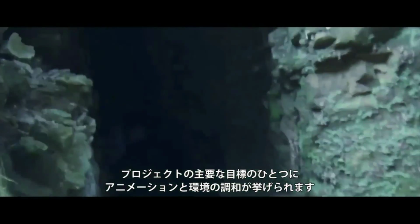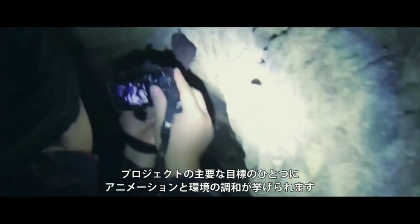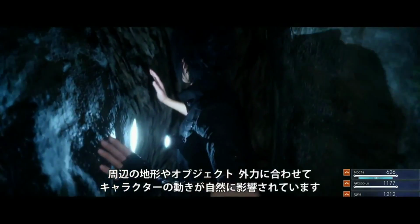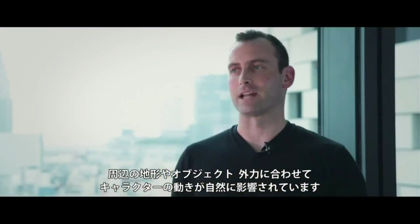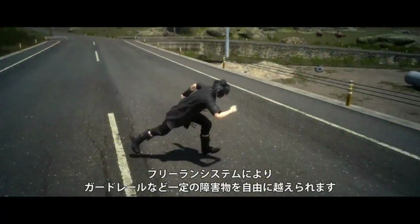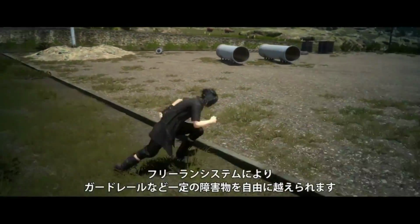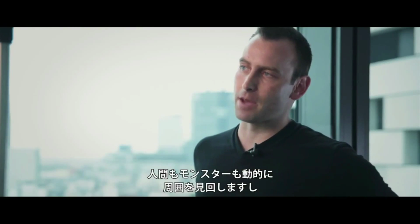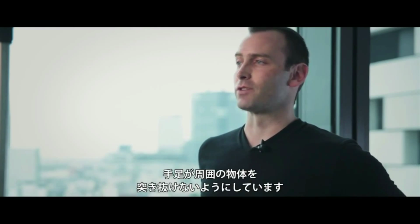One of the big focuses for Final Fantasy 15 is really to ground our animations in the environment in a realistic way. As much as possible, our goal is to remove any disconnect between character motions and nearby terrain, objects, and dynamic forces. We've got a lightweight parkour system, so you'll have some freedom to navigate over fences and other obstacles. Humans and monsters will look around dynamically. We do a good job making sure that limbs, etc. aren't going to penetrate the environment.